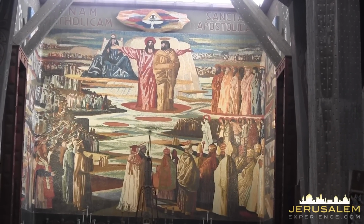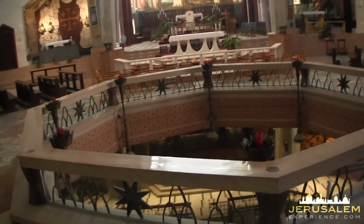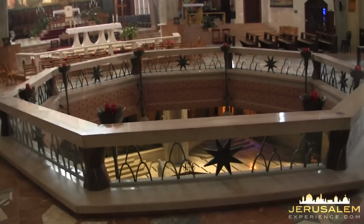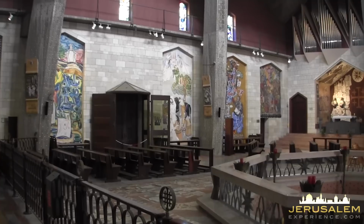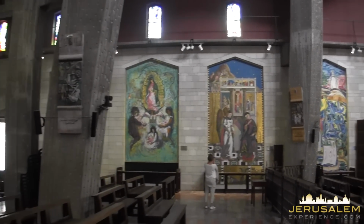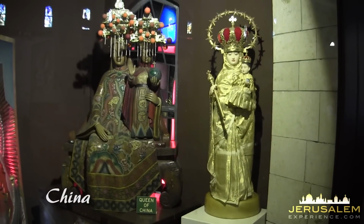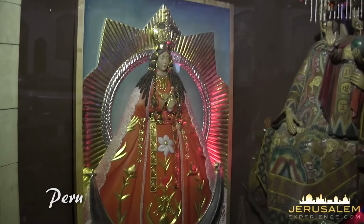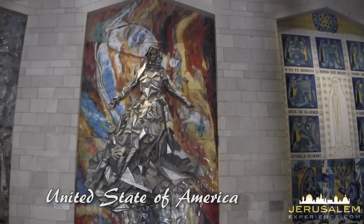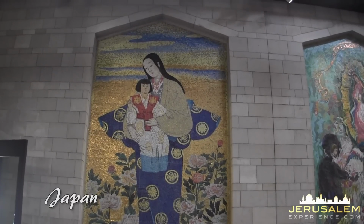We are now at the upper church, which is one of the largest and most impressive churches in the Middle East. Here is the opening, now in the floor, overlooking the Grotto of the Annunciation. This church holds a gallery with mosaics representing some of the most important Maria devotions in different countries, such as China, Peru, Brazil, United States, Spain, Japan, and Mexico.